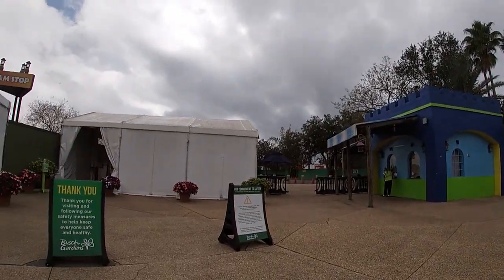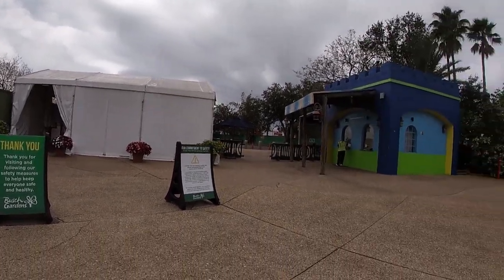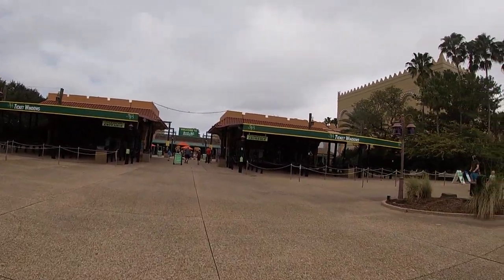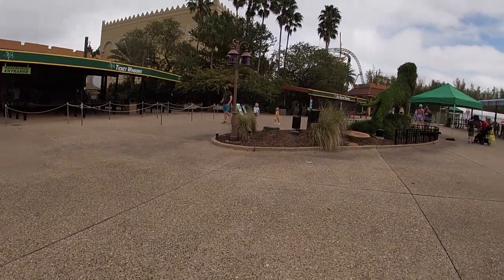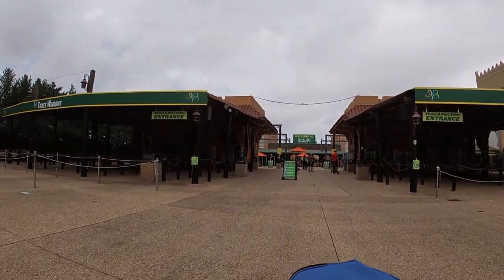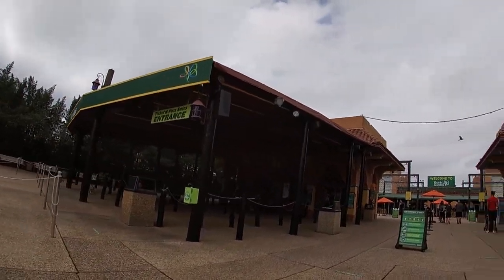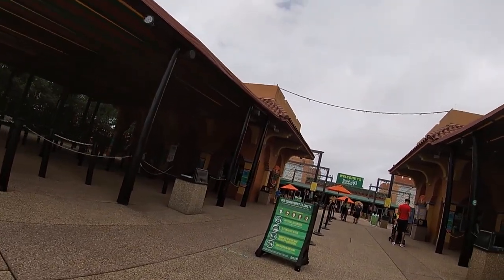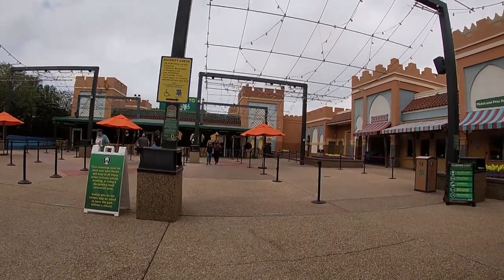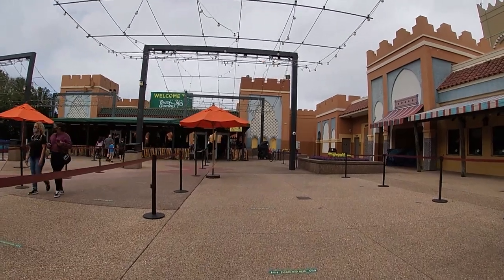Another beautiful day here at Busch Gardens. No wait for the temperature check. Hardly anybody in line. It is Friday, and a lot of the local schools are currently out, so it may be a busy day today. Does not look like there's gonna be a long wait at security or check-in. So, we shall see.